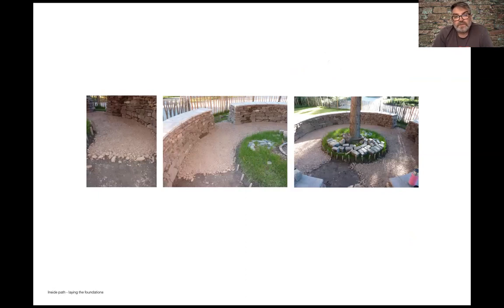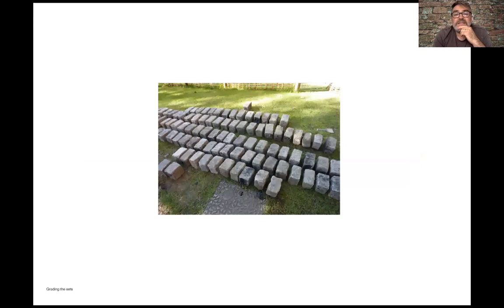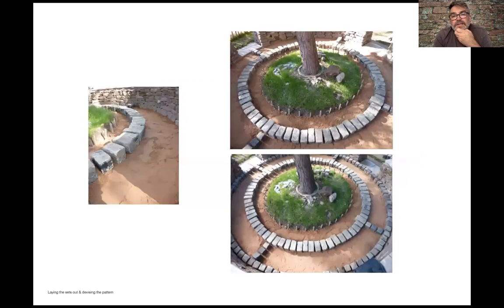So this is a point where we've got some MOT, or MOT as they call it, slightly clay aggregate with clay in it, and then beating it down. Now this is a point where we get some sets, so we're getting some actual regular stone that's already cut, some stone sets, granite sets, and then this provided an opportunity to really create an interesting pattern.